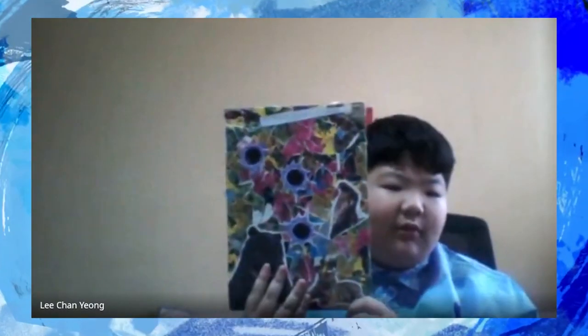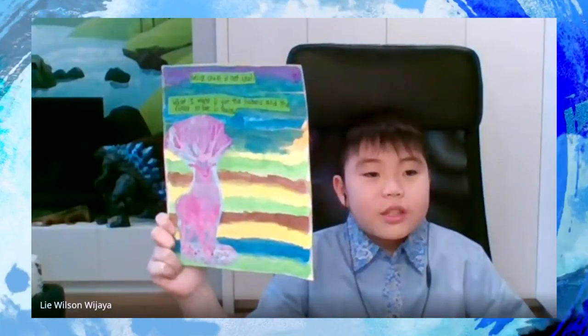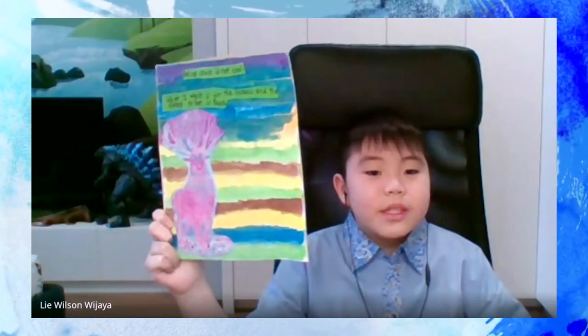Today I'm going to present about the poster which I made about deforestation. I made it by tearing pieces of magazine and putting it on the cardboard. And then for the title, I made it Animals to Use for Humans, and for the quote, I made it Nobody in the World Needs an Elephant Tusk but an Elephant. Thank you.